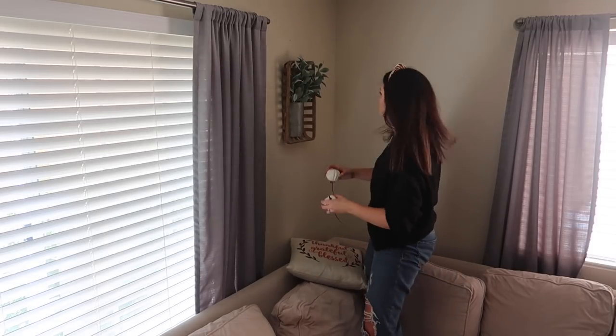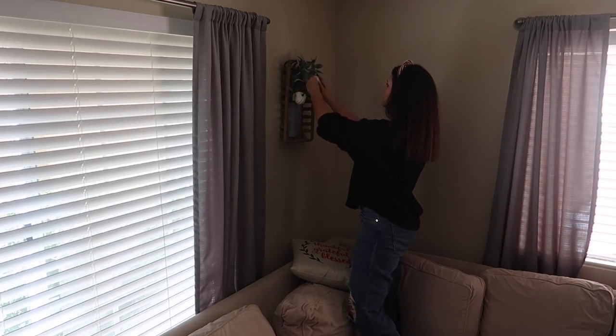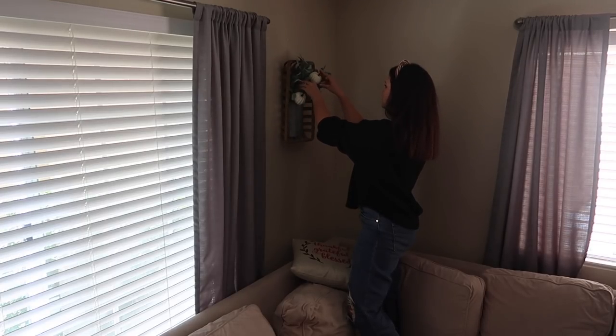Anyway, so right now I'm just gonna be putting those picks into this little foliage area on this basket that I have, and I really like how it adds just a little pop of fall in the corner.